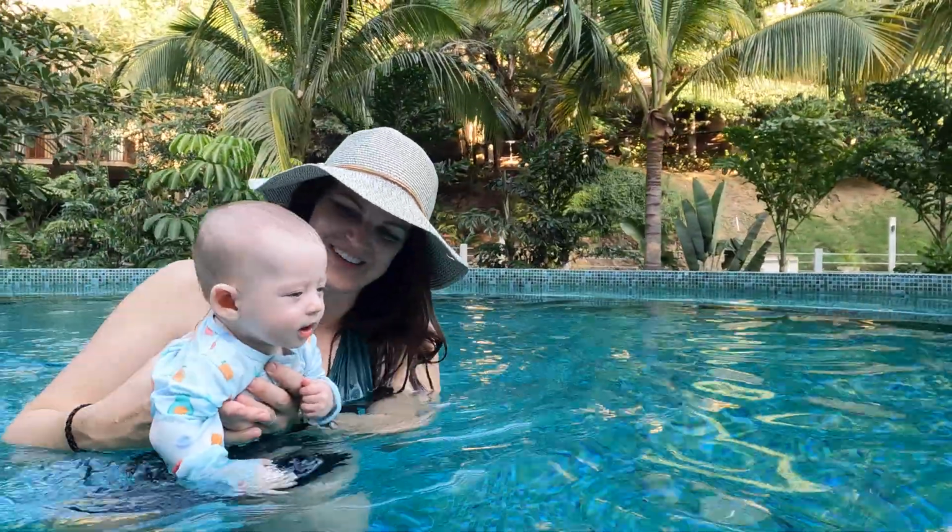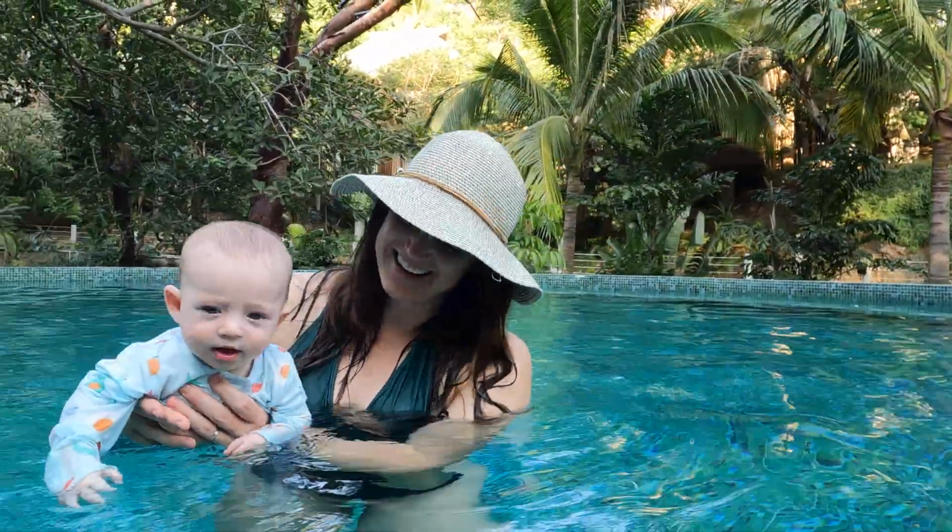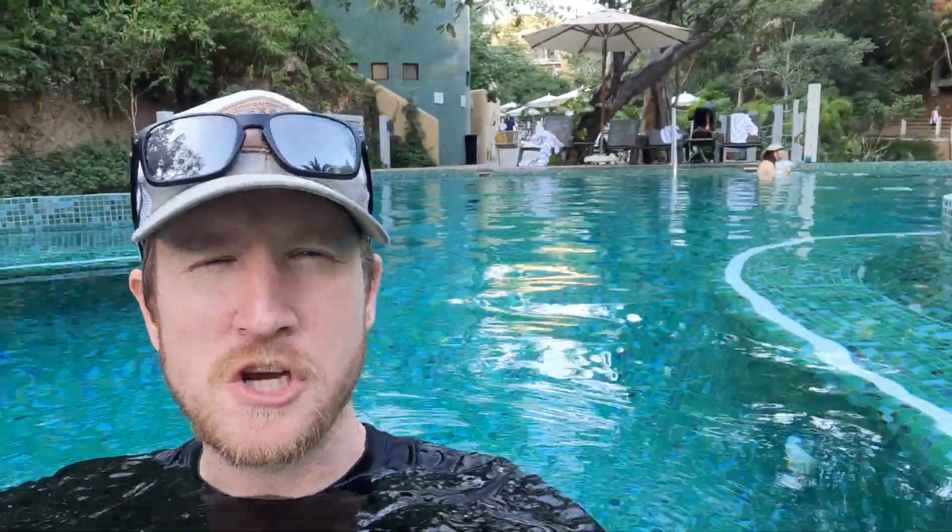They actually said this property is about 80% full, which makes sense in December here in Mexico. But we have this whole little waterfall pool here to ourselves. So again, I think it shows that having these small little pools really breaks it up and makes it not feel like a gigantic resort with hundreds of people out and about. It's very nice and relaxing.